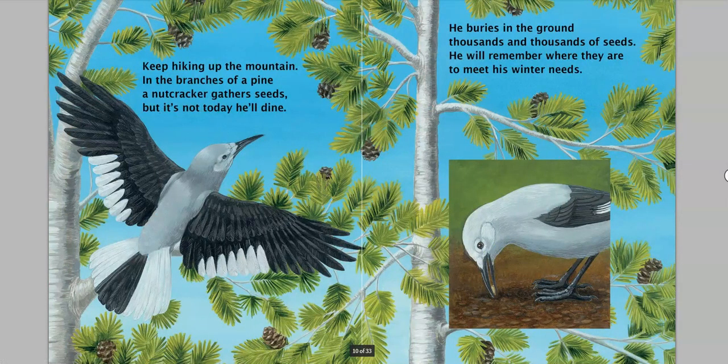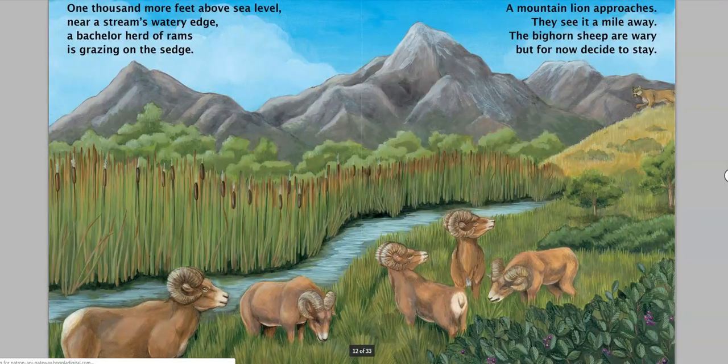Keep hiking up the mountain, in the branches of a pine, a nutcracker gathers seeds, but it's not today he'll dine. He buries it in the ground, thousands and thousands of seeds. He will remember where they are to meet his winter needs.